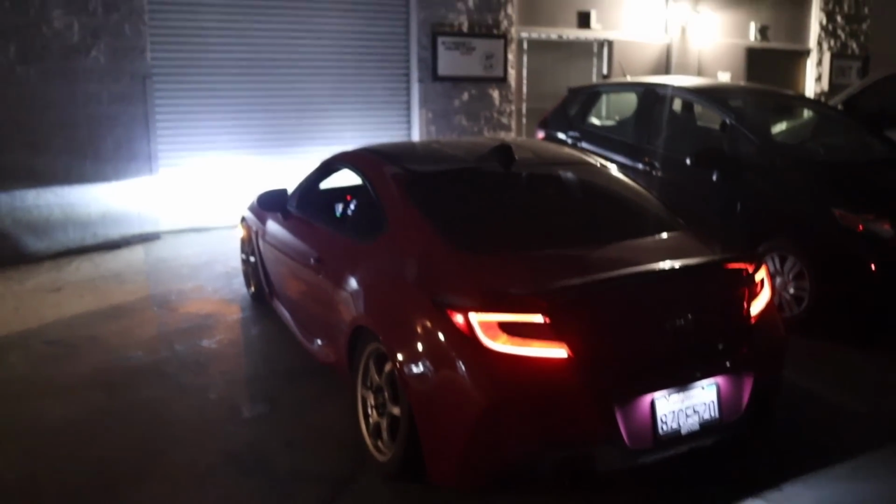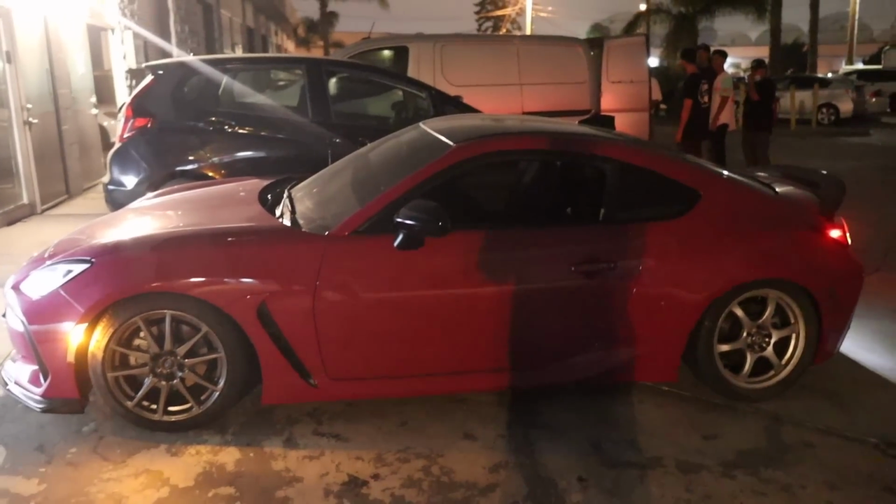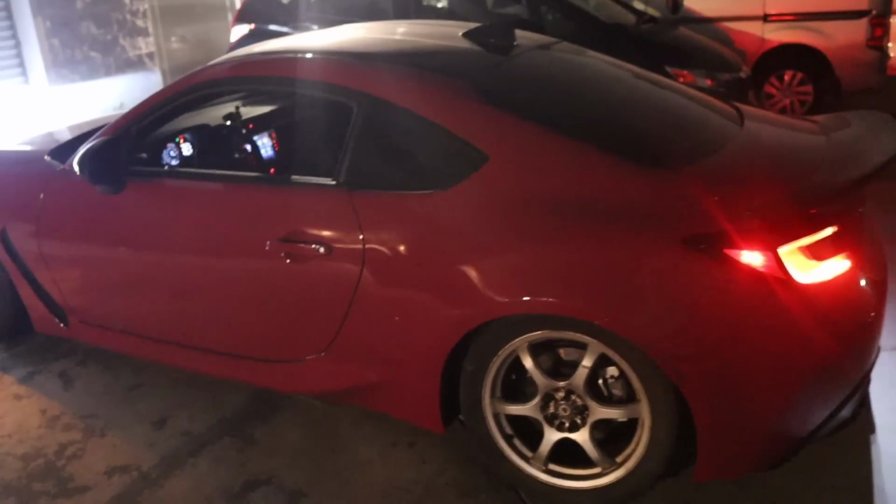Alright guys, we made it to StreetHunter. That was a long freaking drive. It was like 3 hours or so, but we finally made it. We're gonna try to fit everything in the cars. I don't know how we're gonna do it. We brought Jason's wagon, as you guys saw, so we're gonna try to fit as much of the kit in there. Possibly in the BRZ we'll be able to put some of the fenders.